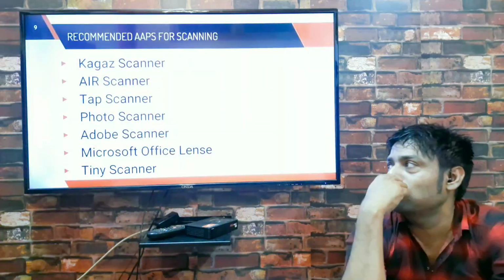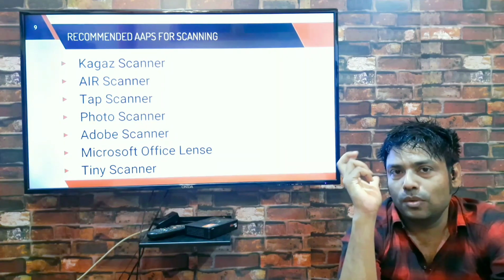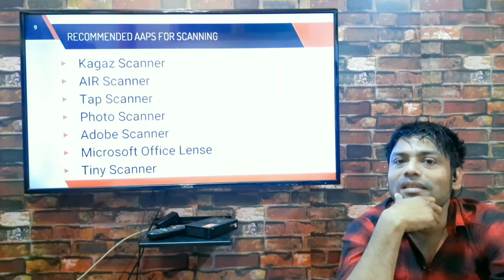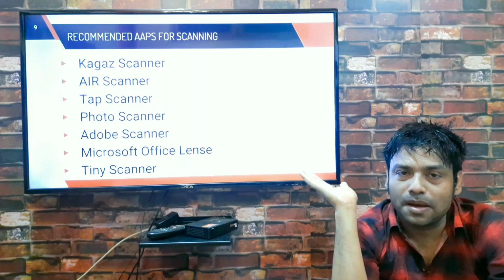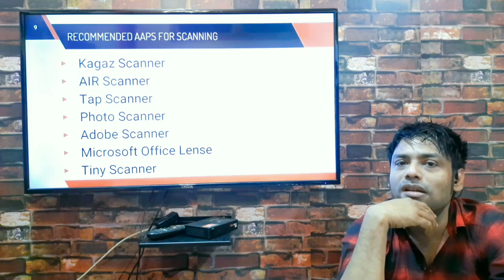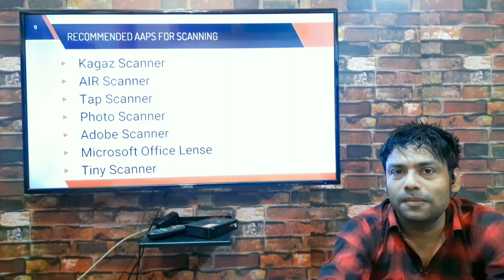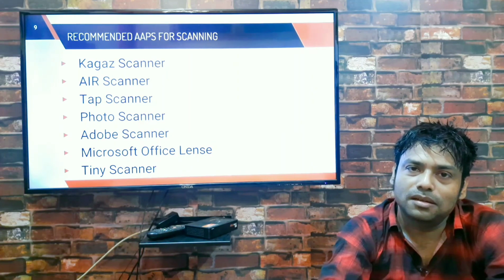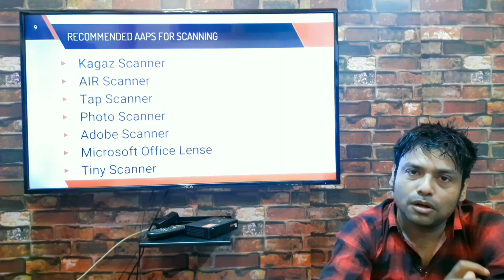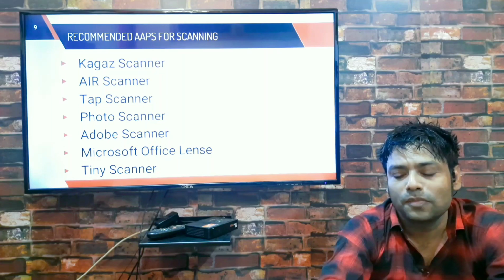Here I have shown some of the scanning apps. You can see them on the screen. These apps have been recommended by Gauhati University: Kagaz Scanner, Air Scanner, Tab Scanner, Photo Scanner, Adobe Scanner, Microsoft Office Lens, and Tiny Scanner.